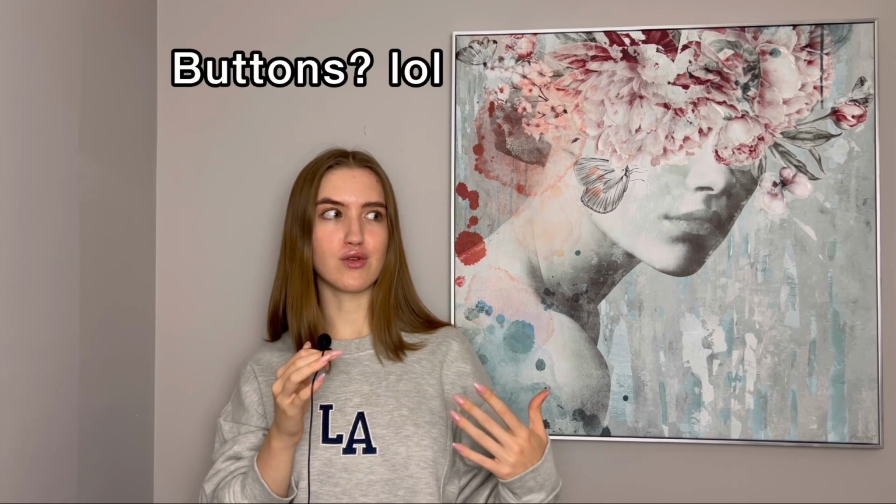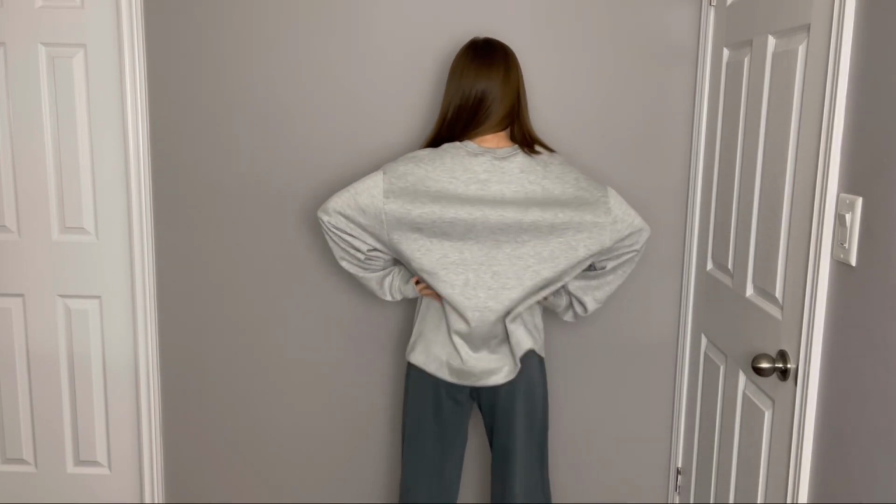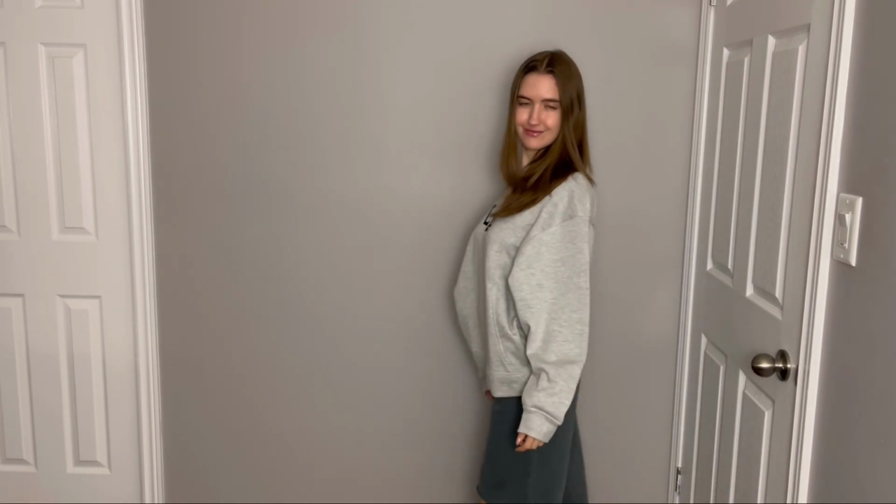I like that there's some kind of design, like the LA buttons look really cool. I feel like if they were not there, it would be pretty boring. So I really like this design. I think it looks cool. I am in love with the sweater. It sits so well. I absolutely love it. I feel like there's so many things you can style this sweater with throughout the winter that's coming up. So can't complain at all.